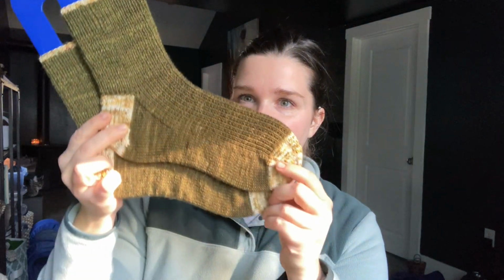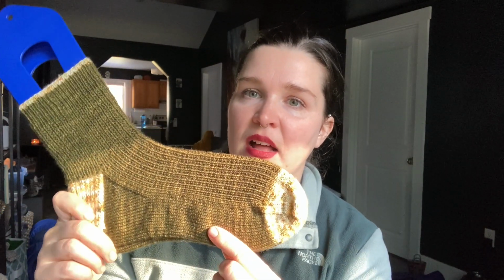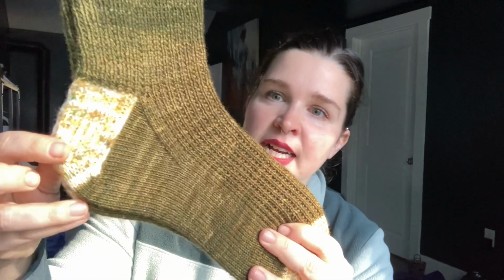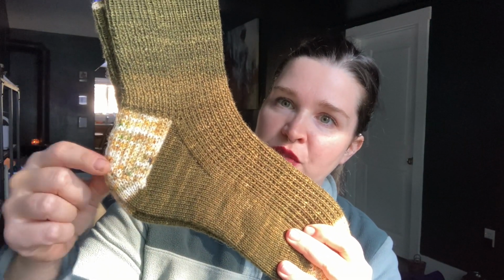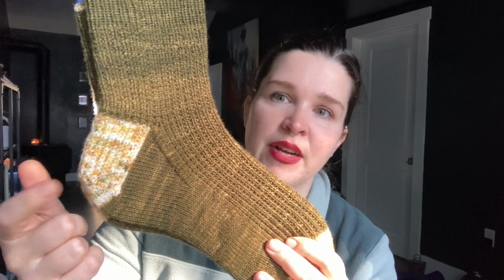The green here, which that's more true to, the sun is coming in our window. This is more true to color. The green was September 2023's colorway, and it's Mossy Hollow. And then this color was the August 2023 colorway, and it is Grow with the Flow, and it is a sunflower inspired color.